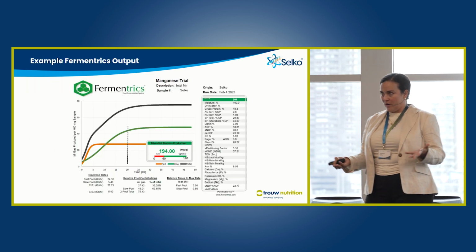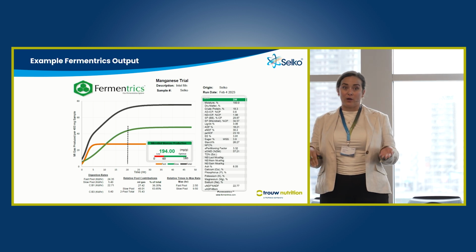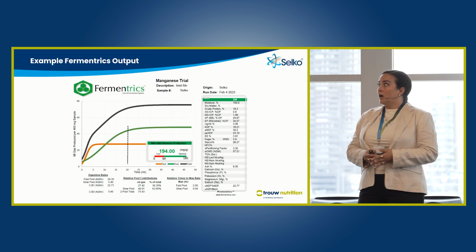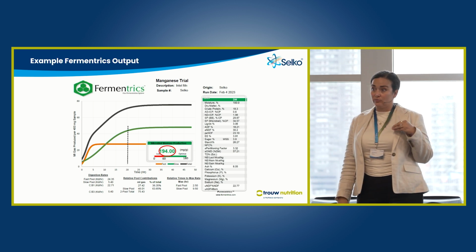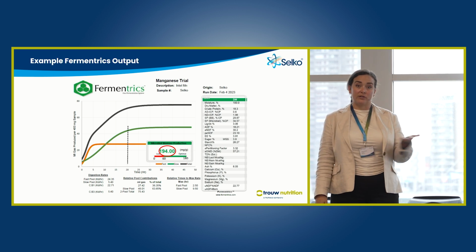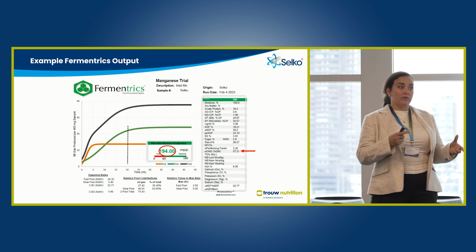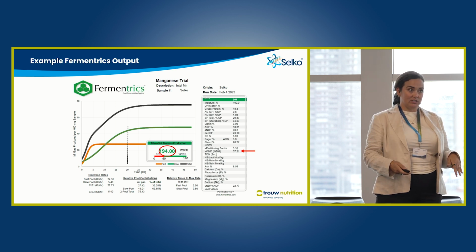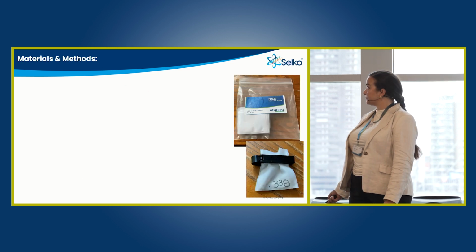So what are we looking for when we get this Fermentrix data? This is an output that we typically get from Fermentrix, which is the in vitro system that we worked with. They're based up in Canada. Fermentrix is just the name of the company. And this is the output that they get. So things we are most interested in are microbial biomass production. They use that as a predictor for milk production in their equation that they've developed from their in vitro system, as well as organic matter disappearance. We get a lot of variability in this system for NDF digestibility. So we're using organic matter disappearance as a proxy for NDF digestibility.